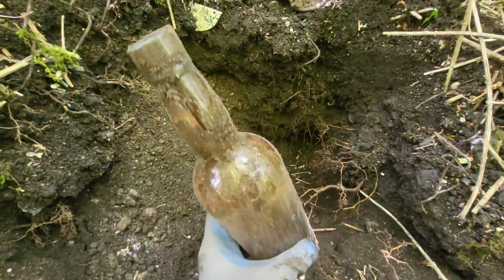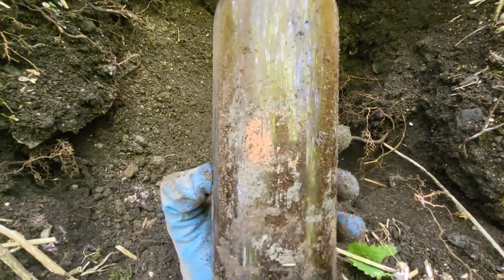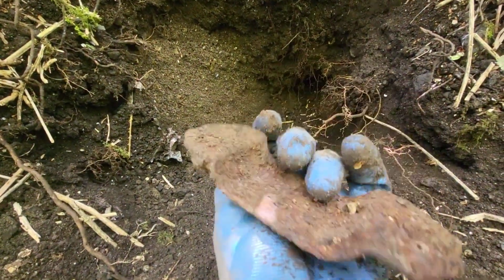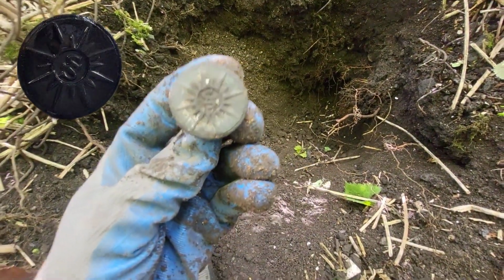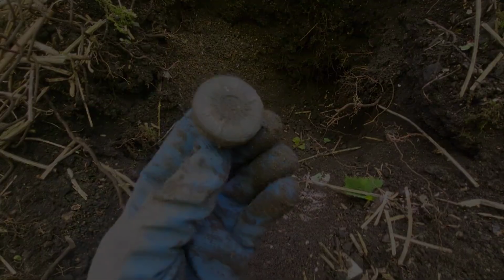And next up, we've got one great big amber liquor bottle. That's all that's left of the label there. It would have been an orange circle of some kind. Got this little metal support thing, which came out. Kind of interesting. And a little stopper with some letters on it, I don't know what it says.